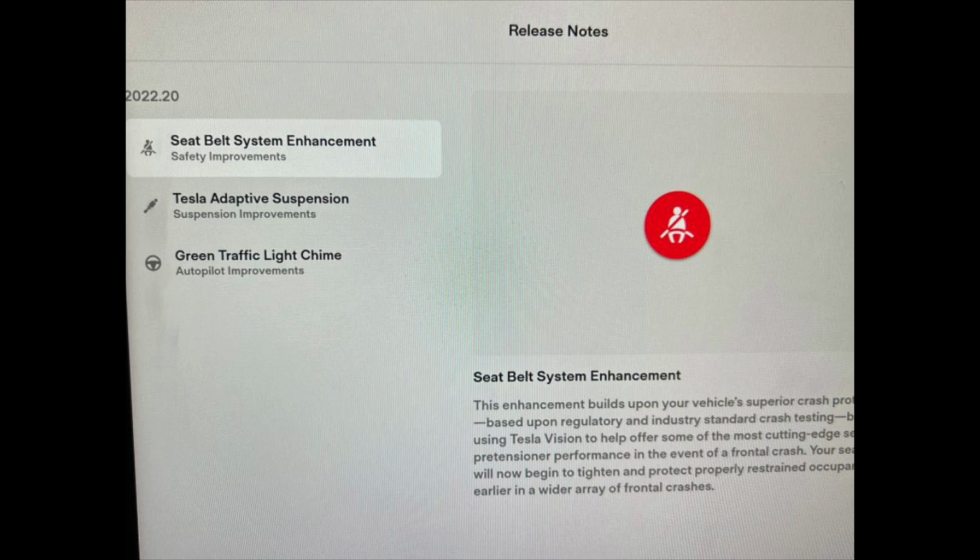Summing all this up though, it basically says your seatbelt will now begin to tighten and protect properly restrained occupants earlier in a wide array of frontal crashes. So always improving on their safety. They always go after safety as the number one focus point, so good to see they're updating that as well. I'm sure this will be across all models, not just S and X, obviously.